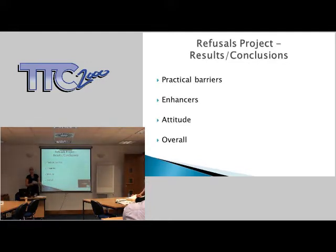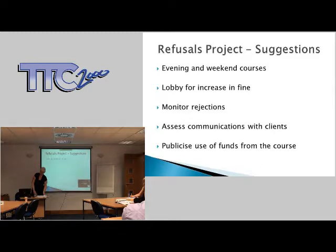Because there were also comments such as, well, it's not just that I had to pay more, I had to take half a day or a day off work, so they contribute and it pushes up the cost, had to get there and all that sort of thing. So that was the main one, and work commitments was closely followed by that. So this led on to some suggestions that I made to TTC.